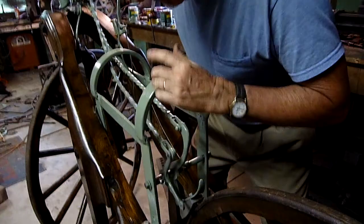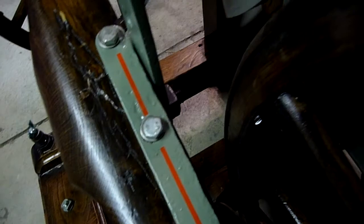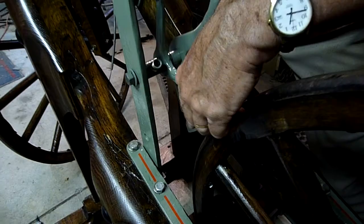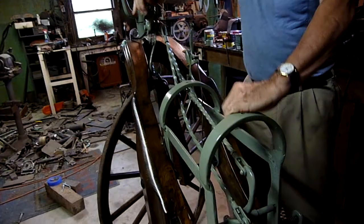The other direction is going to go down to a tight and loose idler pulley. I just don't have it all hooked up yet. When the brake comes off, this lever here will come up and pull the belt tight, and you'll go. So in one direction, you stop, and the other direction, you go. Very simple. Okay, now back up here again.